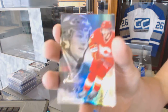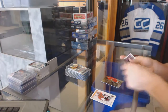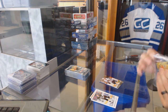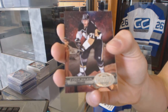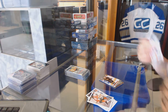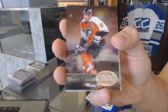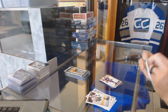All right, the retro starts with a Flair Showcase for the Calgary Flames, Sven Baertschi. And a retro for the Hawks, Marian Hossa. Metal Universe for the Penguins, Evgeni Malkin. And a retro for the Canucks, Pavel Bure. Metal Universe for the Philadelphia Flyers, Eric Lindros. And a retro for the Islanders, John Tavares.